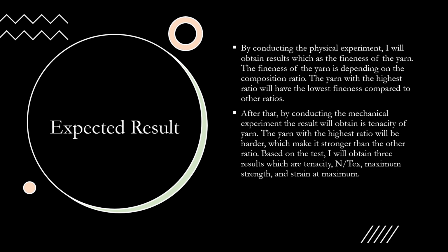Based on the test, I will obtain three results, which are tenacity, maximum strength, and strain at the maximum. From the test also, I can identify the maximum amount of tensile stress that the yarn can take before its failure.